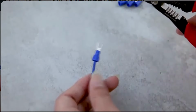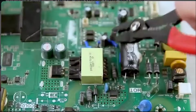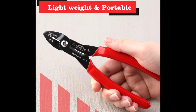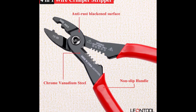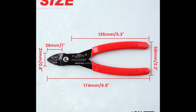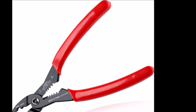Comfort matters, and the ergonomically designed non-slip PVC handles ensure a secure and comfortable grip, even during long tasks. Built with durable chrome vanadium steel, this tool is finely polished and blackened to prevent rust, ensuring a long service life. At just under 7 inches in length and with a lightweight, compact design, it's easy to handle and store. This plier combines practicality, durability, and convenience for all your electrical needs. You'll wonder how you worked without it.